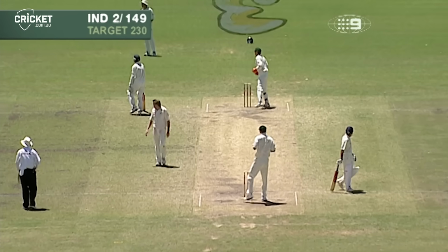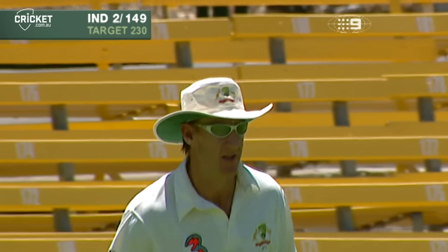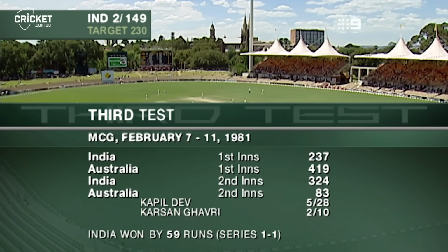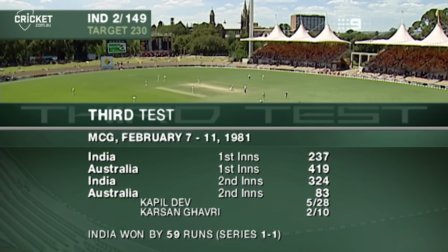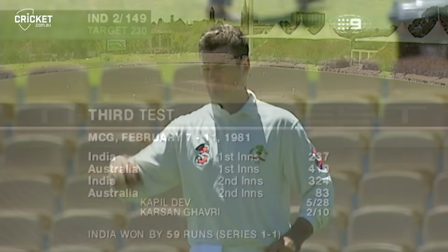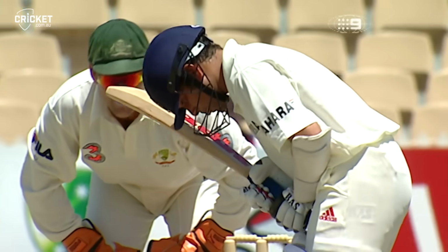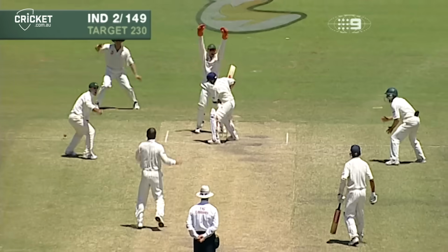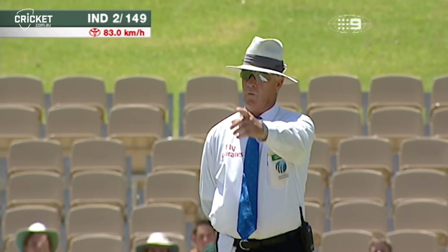The last time India won a test match here in Australia was at the MCG back in 1981. In that game, Australia chased 143 for victory and were bowled out for 83 in the second innings. And I wonder if there's time left for one more roll of the dice for Steve Waugh to try his left arm wrist spinner. That's close, very close, and a nod from Rudi Koertzen.